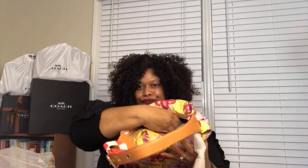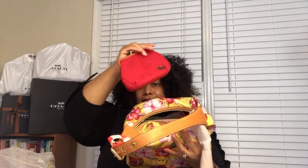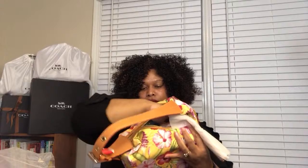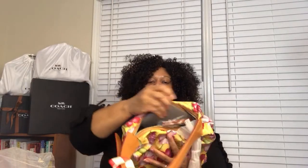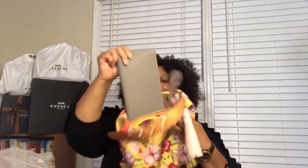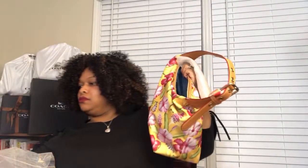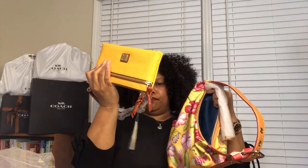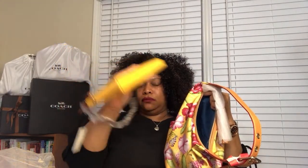Then I have nylon triple pouch. Nylon kiss lock, continental wallet, fold over clutch, slim wallet. It's getting in the way. I have the tech top zip wristlet. I have a full-size journal. I have a second journal. I have a tech top zip pouch bracelet.